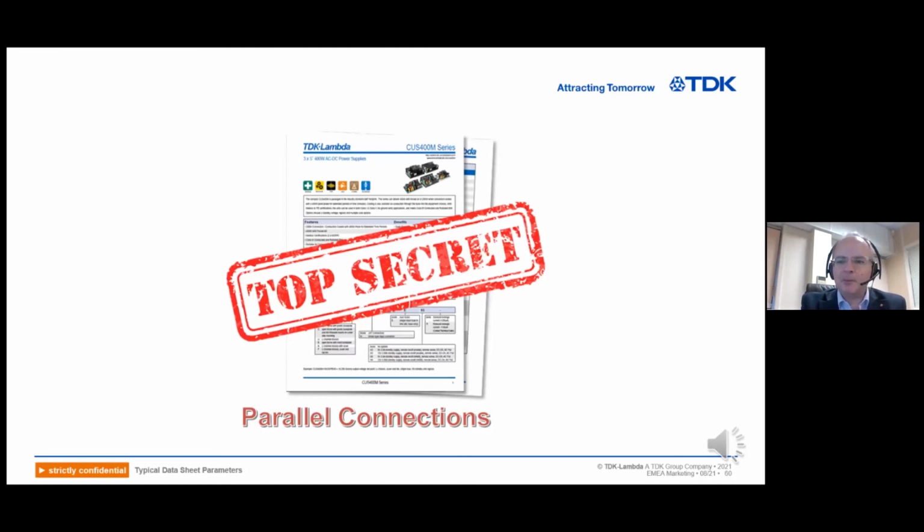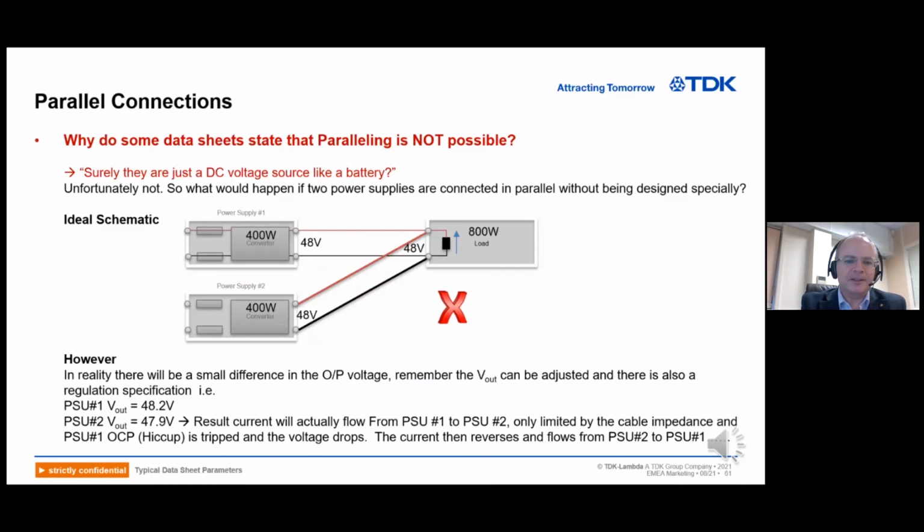I'm pretty sure that you know a lot about parallel connections. I've been told sometimes, oh, it's just a battery, we can put them in parallel. No, unfortunately not. If we take this, we have two 400-watt power supplies trying to support an 800-watt load. As we know, the output voltages will be slightly different, so you will get back feed into one of the power supplies, or a power supply trying to feed another power supply. This can't happen, so you'll trip the power supply in this case.